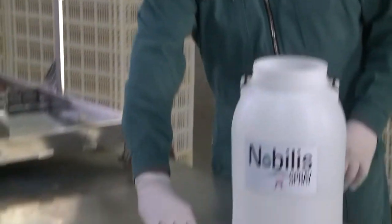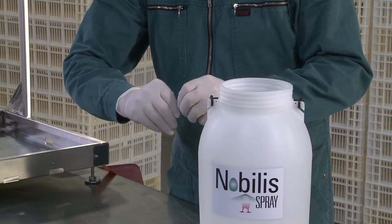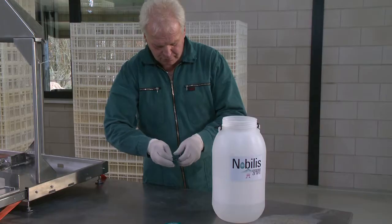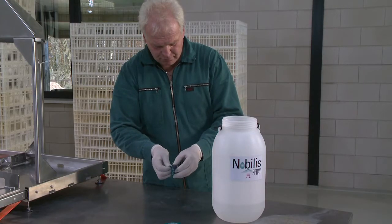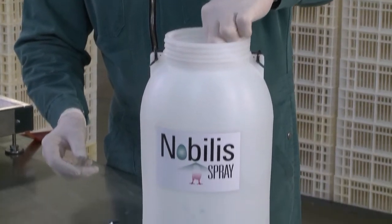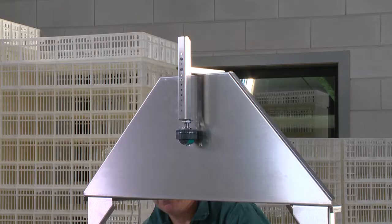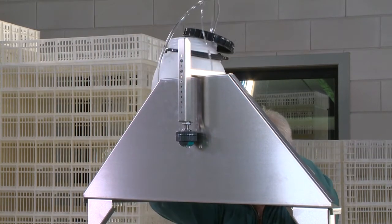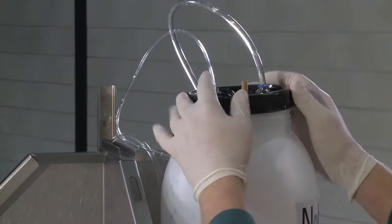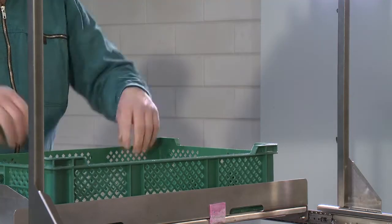Before using Nobilis Spray in day-to-day operations, it is recommended to do a trial vaccination without actually using a vaccine. At first, set up a test run with clean, demineralized water. Adding an MSD Animal Health approved dye to the water helps to check the coverage of the day-old chicks after spraying. A test run will help the operator to get used to the proper function of the device, to verify coverage and wetness of the day-old chicks after spraying.